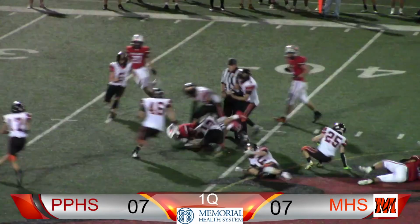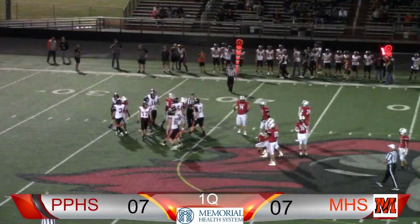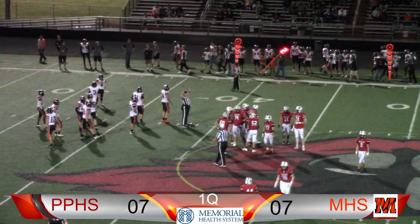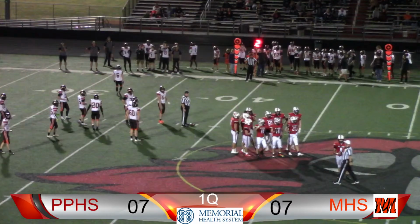Give up the middle, and here goes the back, and Bowen takes a big hit by Junior Smith, but not before he picks up 9. It'll bring up second down and 1. I'll tell you what, this offensive line not only is big, but Bill, and it's totally legal, they will get down and cut you too. If you're a defensive lineman, you got to watch your knees.